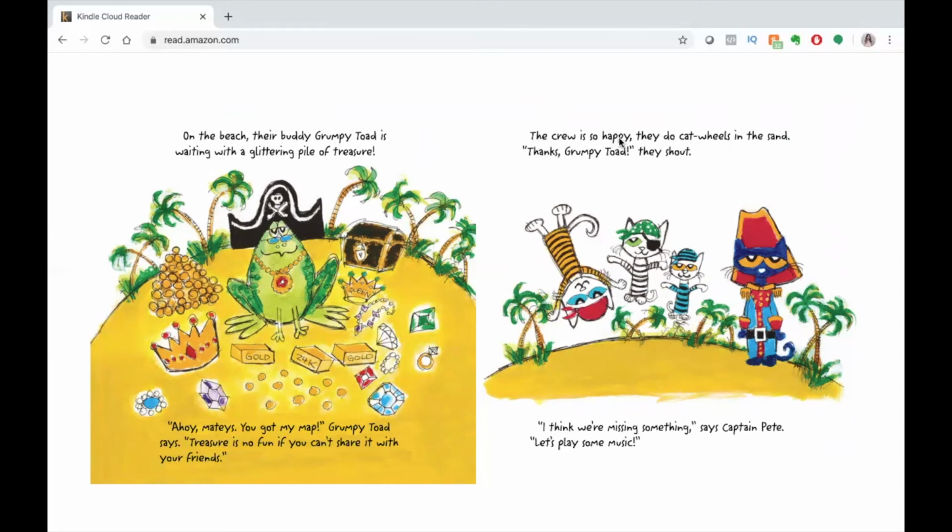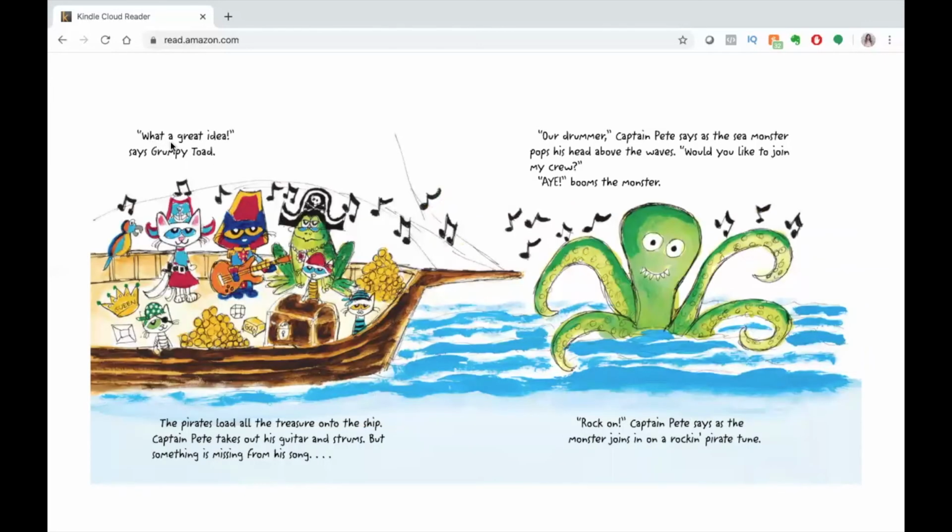The crew is so happy, they do cartwheels in the sand. Thanks, Grumpy Toad, they shout. I think we're missing something, says Captain Pete. Let's play some music. What a great idea, says Grumpy Toad.